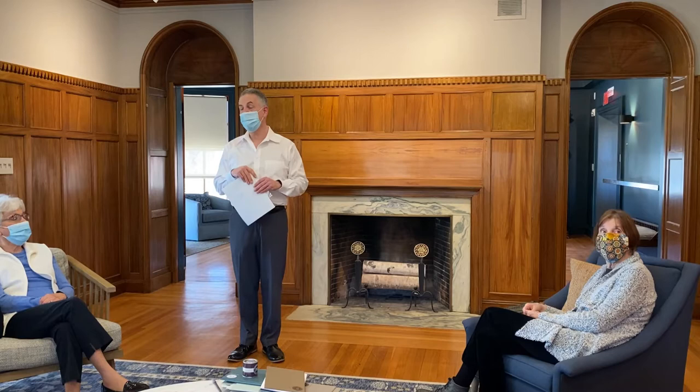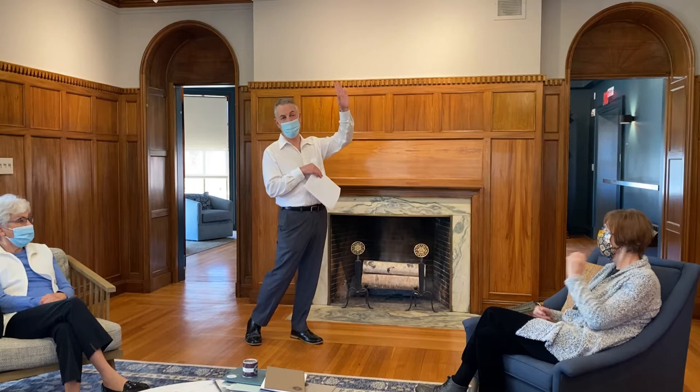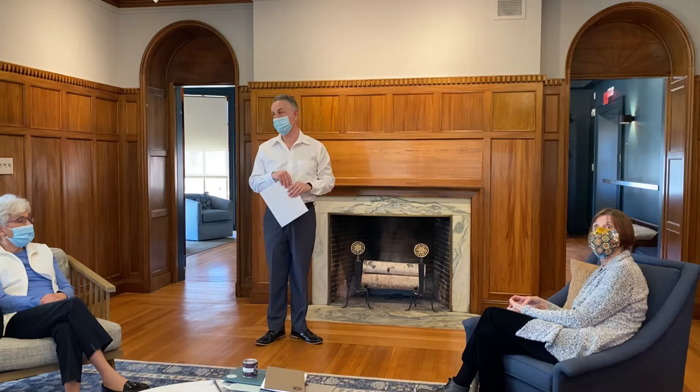Mm-hmm. Because when you naturally walk into a room, your eye goes to where the wall ends and the ceiling starts. So by eliminating that, you're creating the illusion of more space. So we did do that same color in here as well.